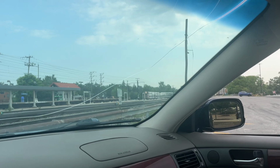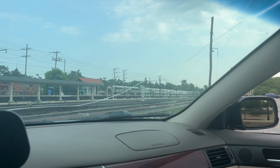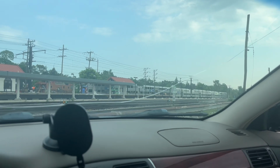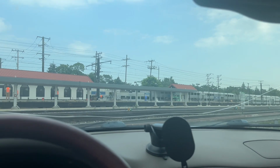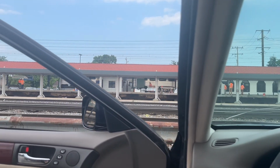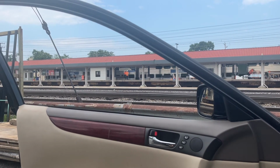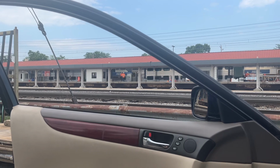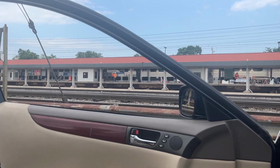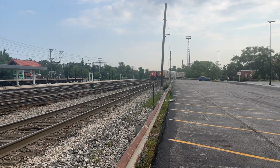And here we see a Metra Electric train arriving into Homewood. There was little downtime in a yard as busy as Homewood. Here we see a solo Geep pulling out of the yard for a crew change.